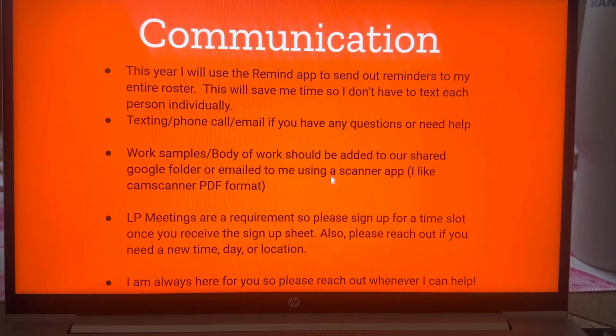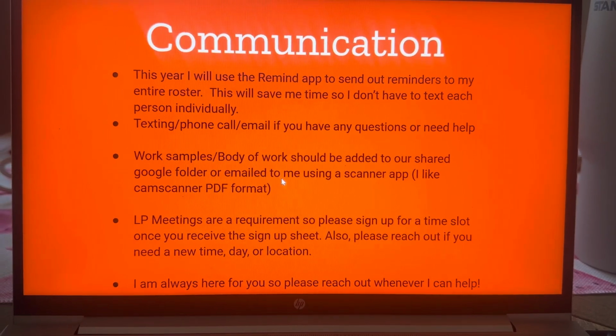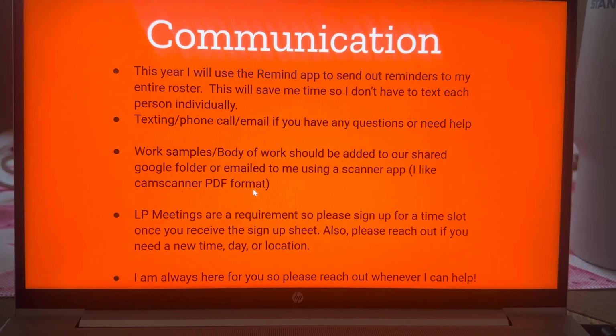Work samples, if you have any questions about those, just reach out. You can put them in your Google folder, or you can email them to me. Just make sure you're putting them in that PDF format, not just a photo.